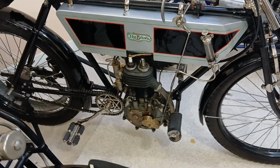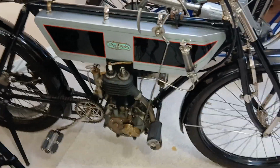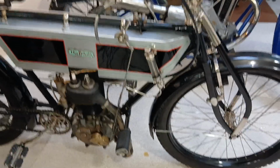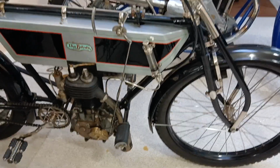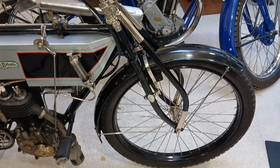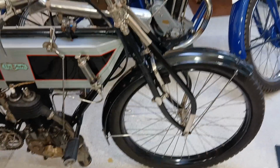And this is the Brown, which is 1905. Very, very nice. You can see the oil pump, it's actually a pressure valve on the side of the tank, and that's used to increase the oil pressure inside the engine. And you can also see it has girder forks, which are well, they're still used by some motorcycle manufacturers.